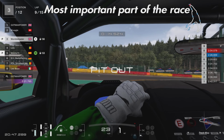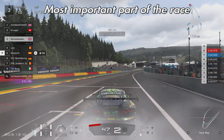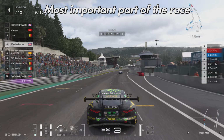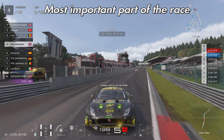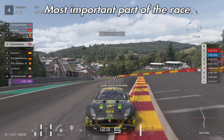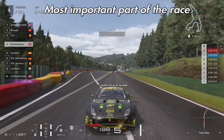Now this is the most important part of the race. As you exit the pits, you have to be so careful with the throttle. Get onto that drying line as quickly as you can. We spun in the first split. I literally put about 10% throttle in, and we spun as we left the pits. So yeah, the most important part of the race, because all that work you've done in the first part of the race goes out the window if you come out the pit lane and do an instant spin.